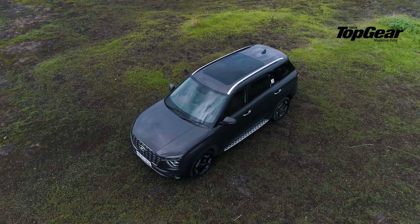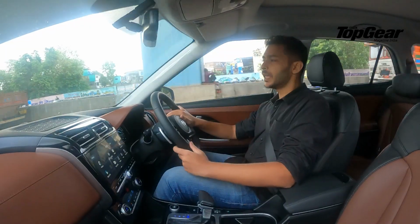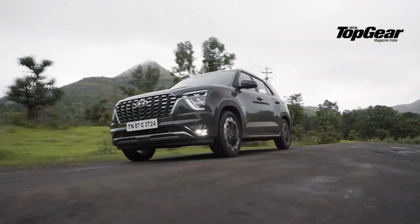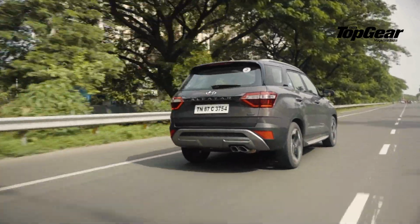And that is a surprise, because when was the last time that we praised an SUV's ride quality? Even on broken roads like these that you would find in Mumbai, the suspension does a brilliant job in ironing them all out. The dynamics are just as you would expect from an SUV of this size. Nothing more and nothing less.